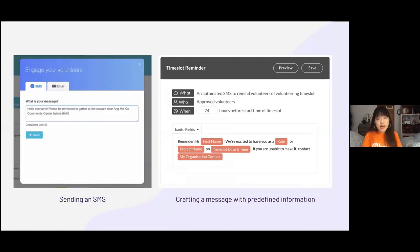Other examples would be helping the user to send an SMS. So we developed a very simple way of just selecting the people that you want to send a message to and just sending it. It's really quick. And this is one of the things that people use a lot.